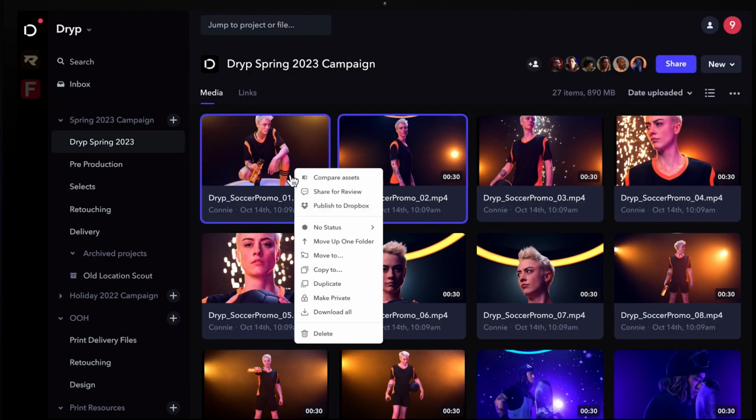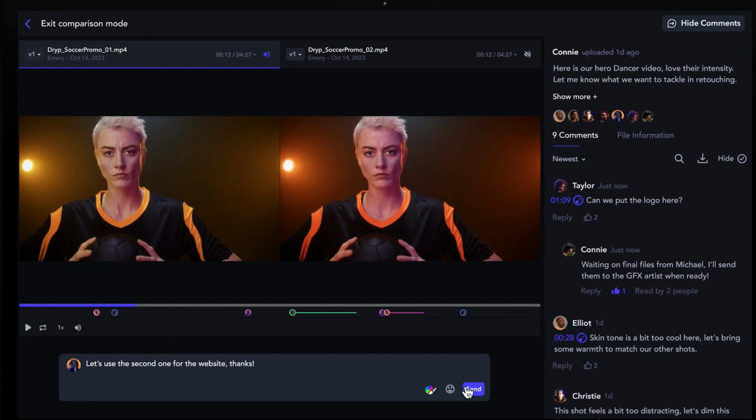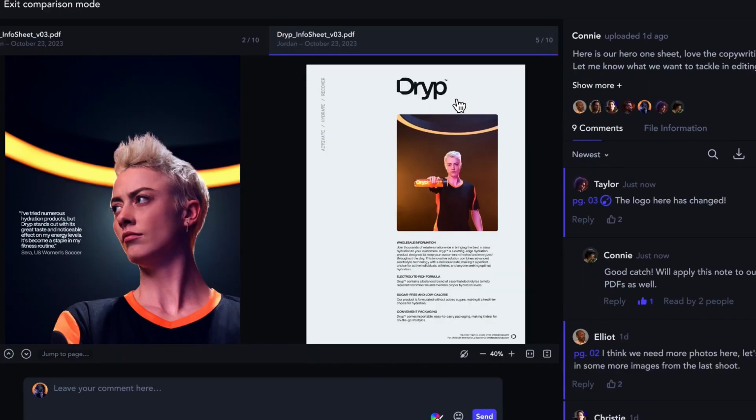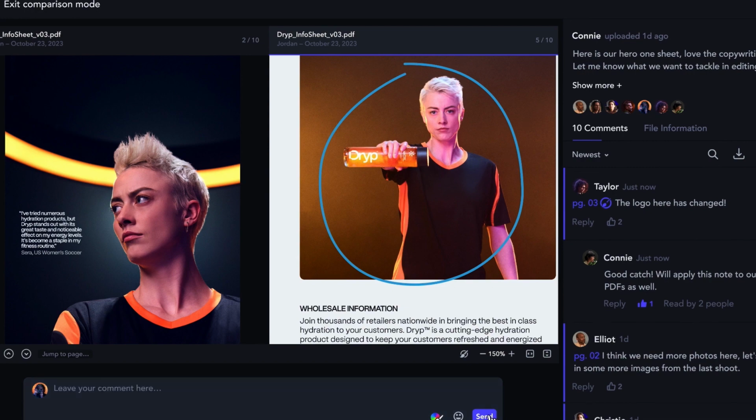In April, around NAB, we released a brand new comparison viewer that supported photo and image files. We're happy to say now that we've wiped the slate clean, and that all new comparison viewer that supports access to commenting and annotations now supports comparing two video assets, two image assets, two audio assets, or two PDF assets side by side, which is awesome because we've never been able to compare PDF or audio assets side by side in Frame.io before.